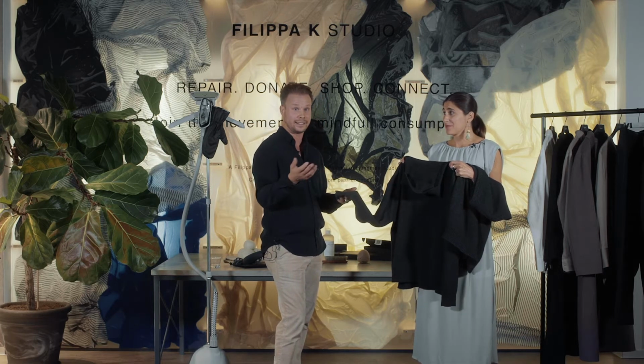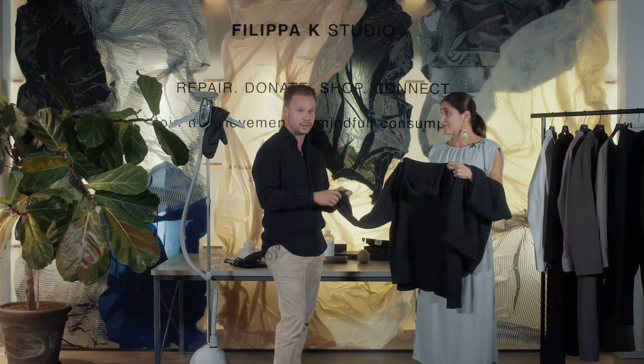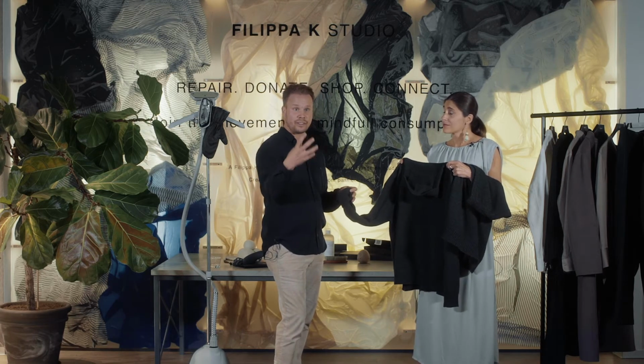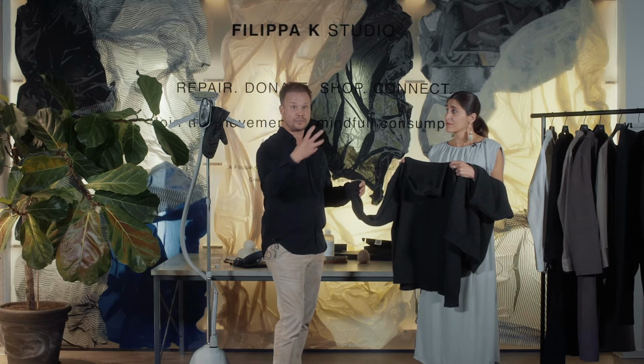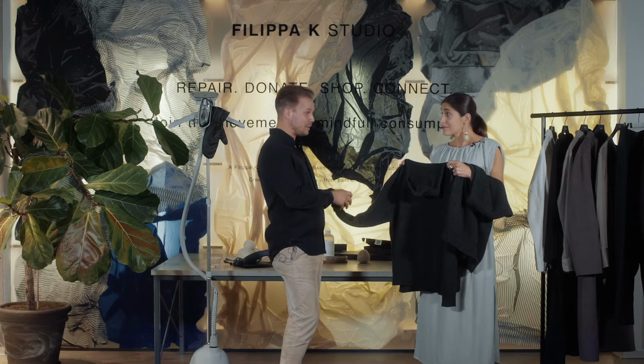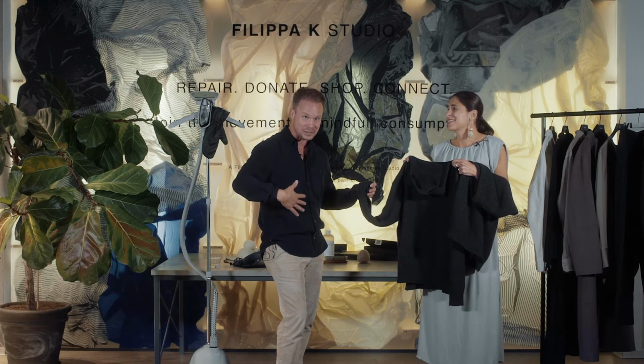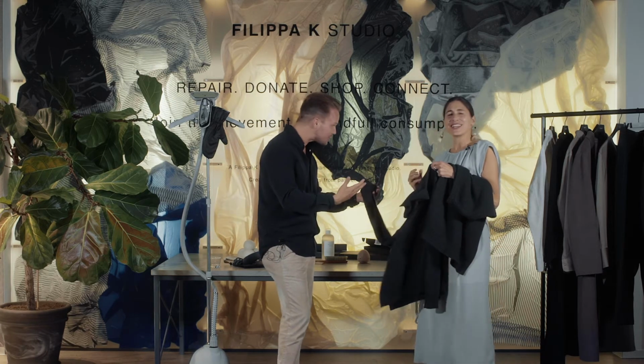I mean, blending the wool and the cashmere will make this super, super soft. But cashmere as a fiber is not a sheep fiber, it's a goat fiber. And if you're thinking about a goat, you can imagine that it has straight fibers. Long, straight, luxurious fibers. Yeah.